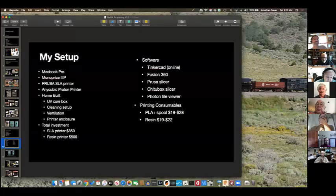My investment, because I bought it, the $700 printer, I probably spent $850 for my SLA printer. The resin printing, all said and done, I did a quick adding up when you get the UV and cleaning set up and some ventilation and all that. It comes in at around $500 is at least what I've spent.